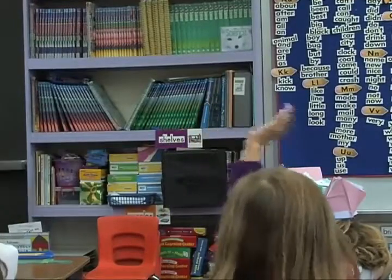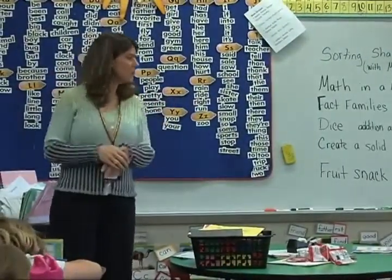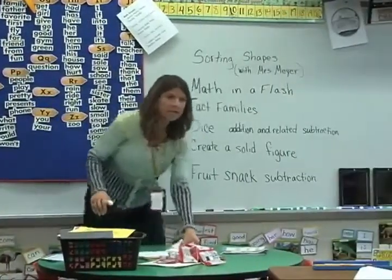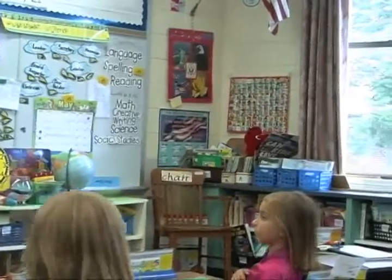They use the same numbers. It's the two little numbers put together to make one big number. And then it's the reverse. It's the big number broken into two little parts to make the subtraction set. We also are constructing. What kind of shapes are we making? 3D. That's right. Solid figures. Oh, I don't have the figures here.